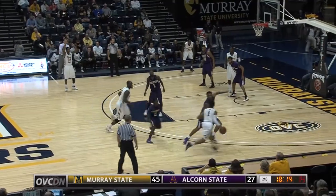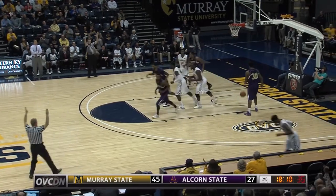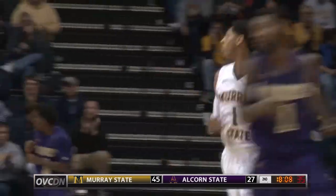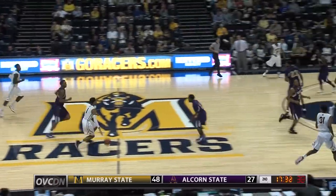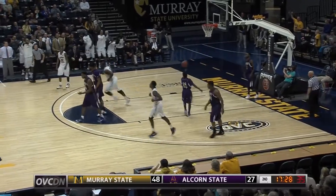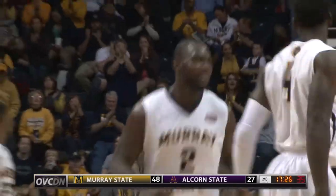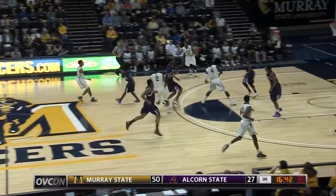And a 3 second call, Payne right side on the wing. He puts a three up over his man and drains another one. Two man basketball there with the high screen. Off to Payne, the Racers look to extend the lead. As Payne crosses the stripe, whips it into Farrell and he stuffs it. Beautiful pass by number one Campaign. And Williams rebounds, off to Payne. Scans the court looking for a fast break opportunity.